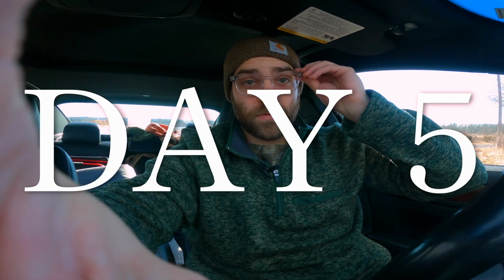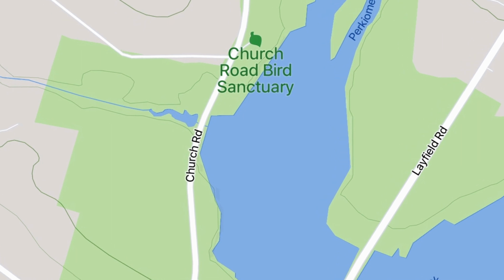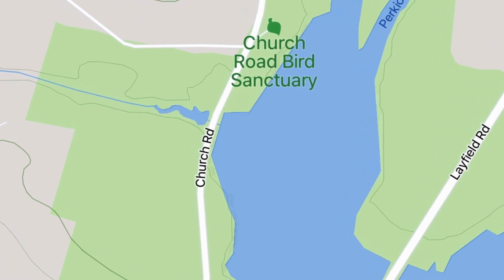All right, well, I'm back at the same location. I tried to set up the blind here in front of the lake yesterday and that didn't work at all. So I really wanted to come this morning and go behind the lake where this creek feeds into the mouth of the lake. And it turns out that I just wasn't confident in my ability to hike back there because it's pretty thick brush in the dark in the morning.